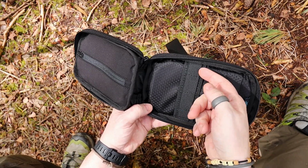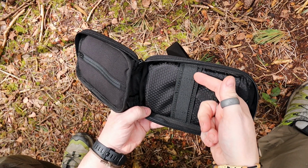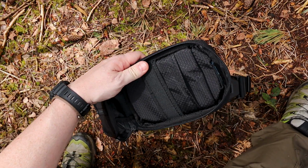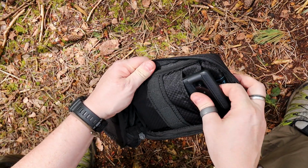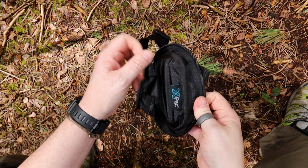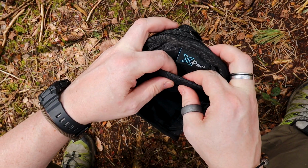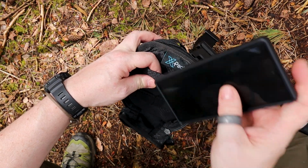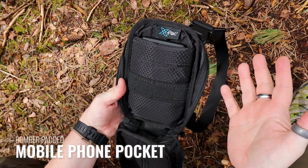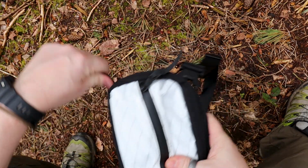Large loops with two smaller loops on top of there so that you can put things in. You've got another pocket here, which again is great for your mobile phone, and I've not seen anyone do this, why aren't people doing this, which is great that they have designed this. Look at the padding. This section here is probably at least 5mm padding. You put your mobile phone in there, no matter what is in here, your mobile phone is going to be protected. Absolutely amazing idea. And then you can close this up.